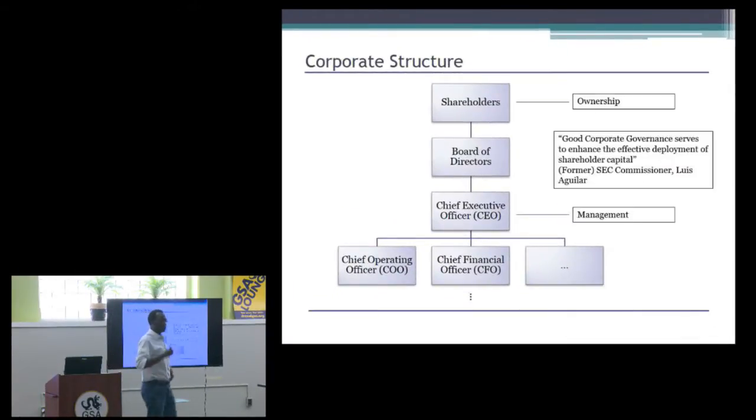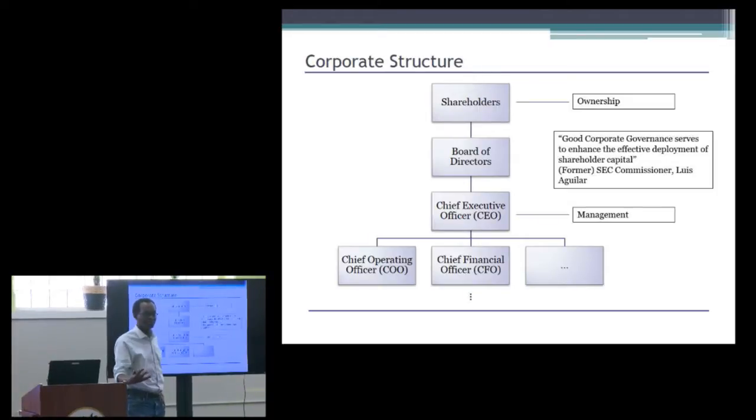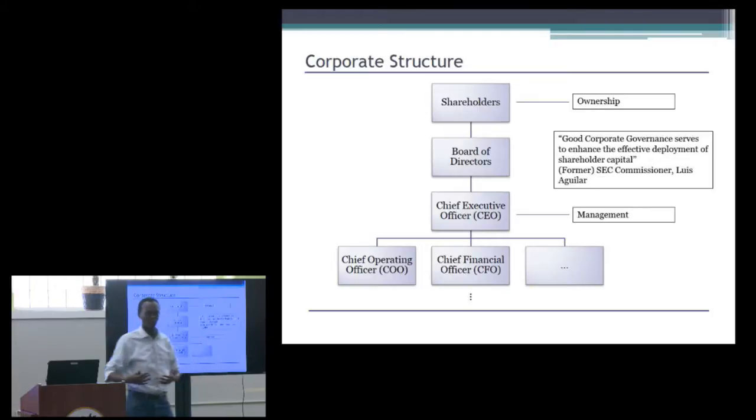Okay. So you and I, who are busy and don't have much time, want to get a CEO in place who's going to run the firm on our behalf. And it is imperative for us to put structures in place that make sure the CEO will actually deliver value to we, the shareholders, and will not pursue other interests that are not in line with what's best for we, the shareholders.